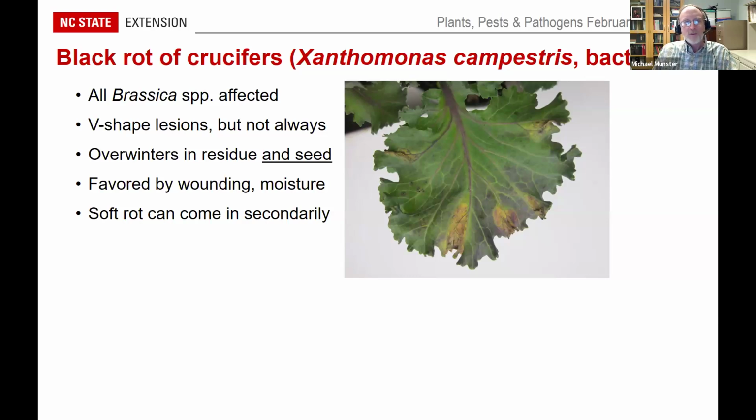Typically, we talk about the V-shaped lesions being what you would use to diagnose it. So you notice on the margin of the leaf, you can see here a roughly V-shaped lesion opening toward the margin. That would be one thing you would look for, but that's not always going to be the case.